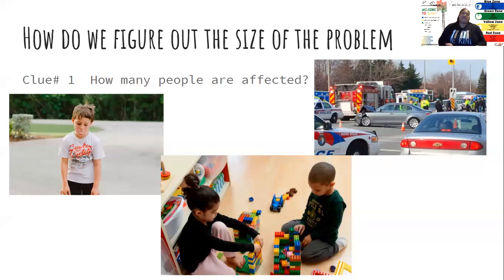So the first clue I want you to think about, how many people are affected? Is it just yourself? Is it a small group of people affected? Or could it be the whole community? So think about how many people are affected.